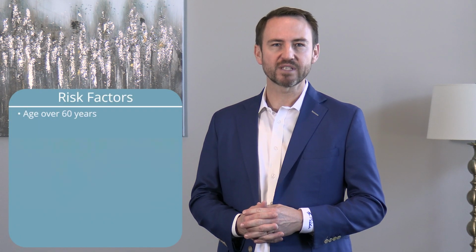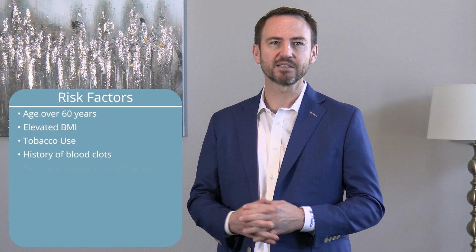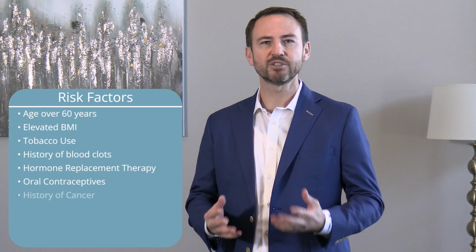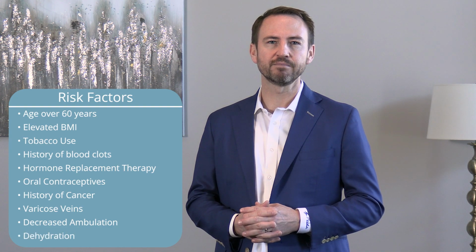There are some risk factors to keep in mind: age over 60, elevated BMI, tobacco use, history or family history of blood clots, hormone replacement therapy or oral contraceptives, history of cancer, varicose veins, decreased ambulation or activity, and dehydration.